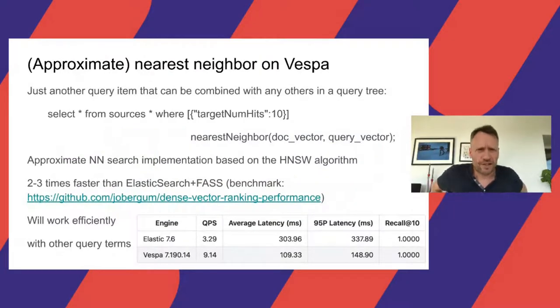So how does approximate nearest neighbor search work on Vespa? For the user, it's just another query item that you can combine with any others in the query tree. So you can combine text search and nearest neighbor in the same query and even have multiple nearest neighbor operators on different fields or whatever in the same query. The approximate nearest neighbor implementation we use is based on the HNSW algorithm, which is a graph algorithm, which is generally one of the fastest algorithms.